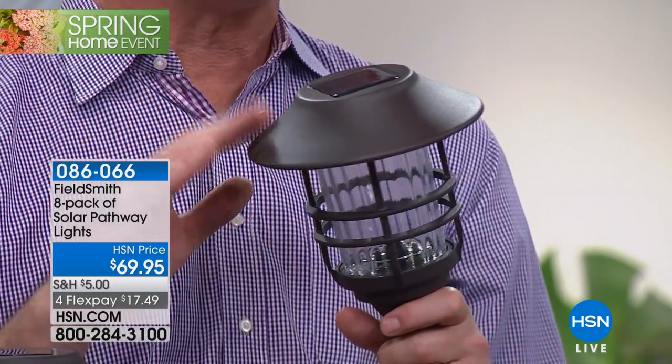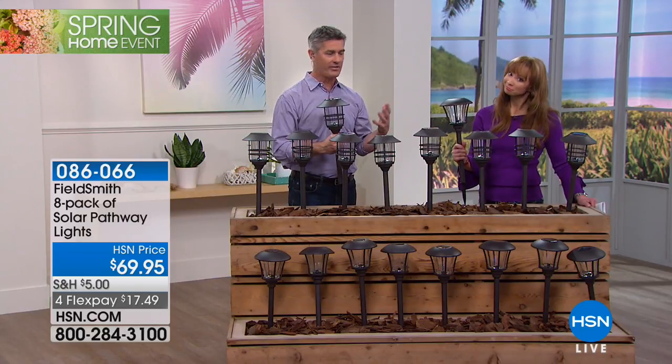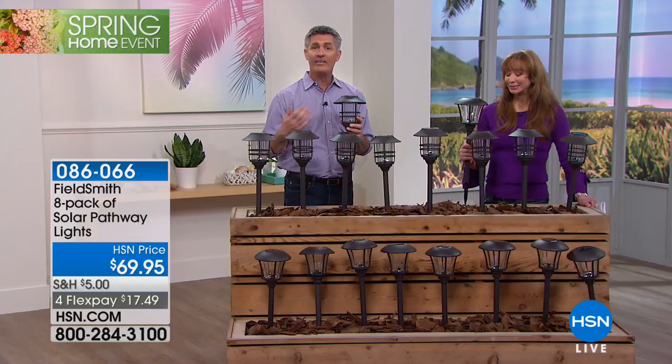They're going to come on and off every single day. So they really are the perfect light. We all know solar lights from 10, 12, 15 years ago that just didn't live up to it, where they were plastic. And specifically, the lens was plastic.